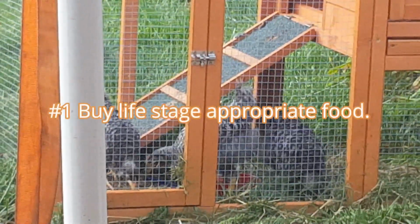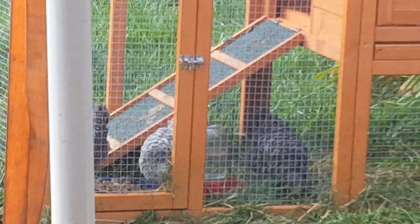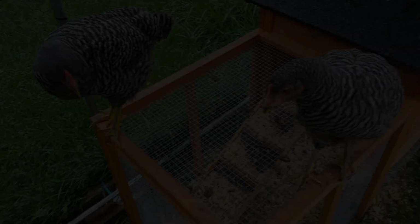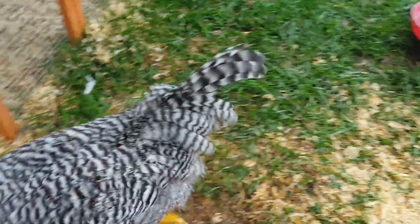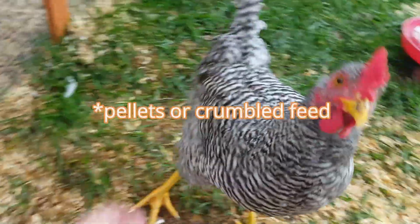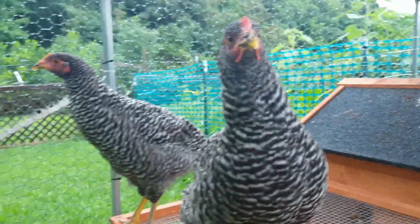Buy life stage appropriate food. As your chickens grow and develop, their nutritional needs will change. Chick food lacks essential ingredients for laying adult hens. Adult chicken food can be harmful to chicks. Buy the right food for your chicken's life stage. Don't be afraid to experiment with different brands and textures, layers, or crumbled feed. When transitioning between textures, do so slowly, just like you would transitioning any other kind of animal food.